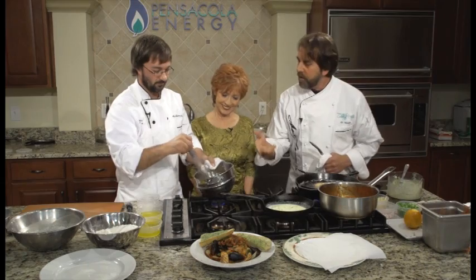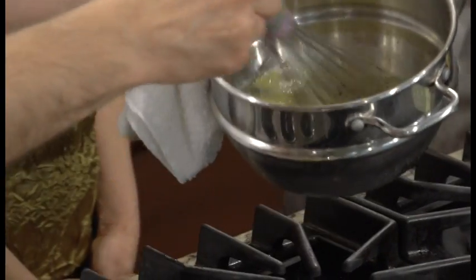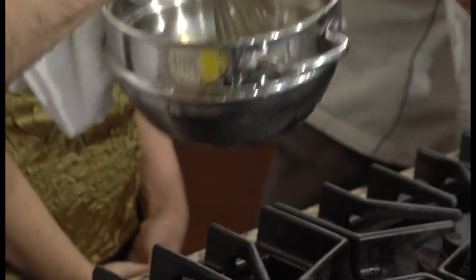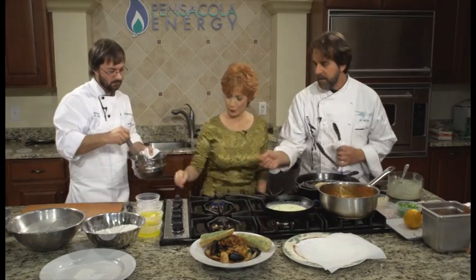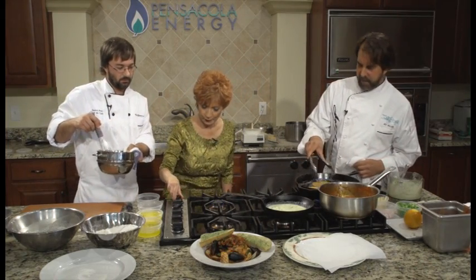See, in the double boiler, you can control the heat more, but in this method, you really have to be very careful on how much you're over fire and how much heat. Can we turn that flame down just a little bit, please? Let's go to simmer. Perfect.